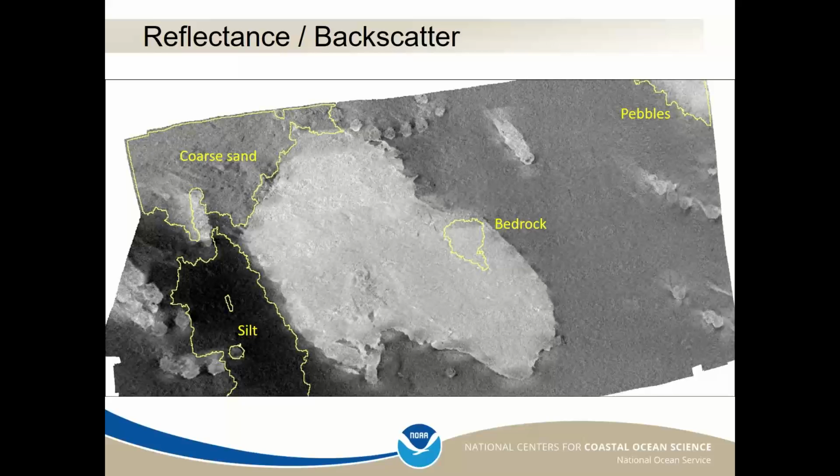reflectance. So here you can see in this image for Mischli Reef, the backscatter from the multibeam echo sounder. And I've outlined 4 distinct areas on this map that can be distinguished by backscatter, but can't by bathymetry. If you looked at these areas in just bathymetry, they would be completely flat. You wouldn't be able to tell that they are different.